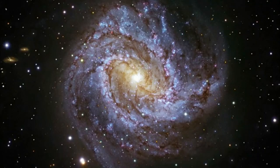And the Southern Pinwheel Galaxy, Messier 83. It's a barred spiral. It has a visual magnitude of 7.54 and is approximately 14 million light-years from us.